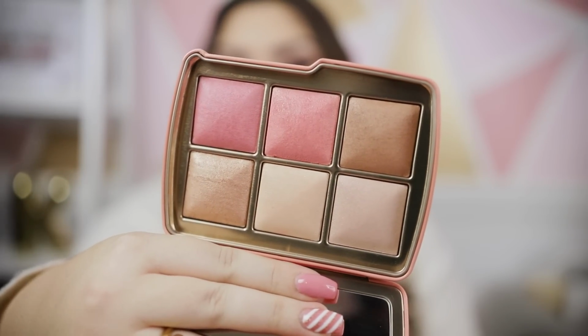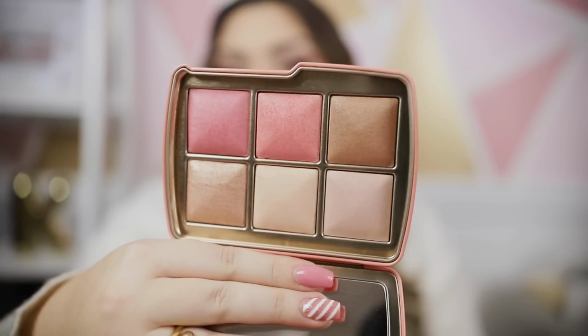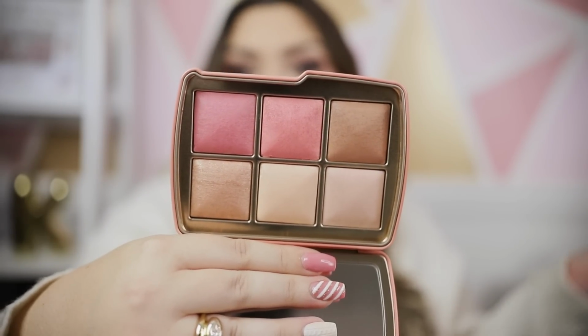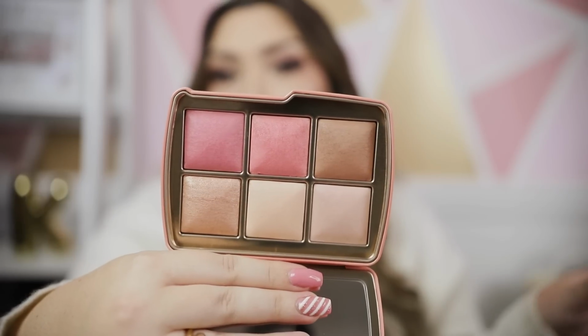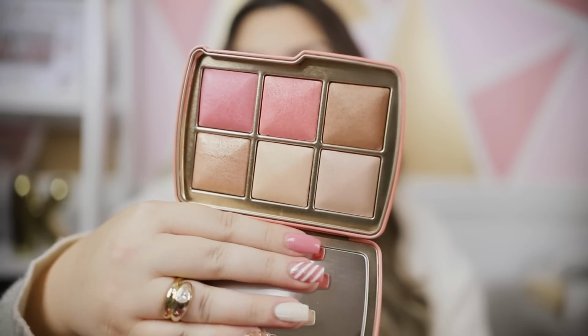But here are the shades that come in the elephant palette. I liked these because they are kind of more medium skin tone friendly. In my opinion, I would say the butterfly is for light, fair skin tones. This one, the elephant, is for medium, and the tiger is for dark skin tones. Of course, you can really use whichever one you like, but that's just kind of the gist that I'm getting based on the shades.